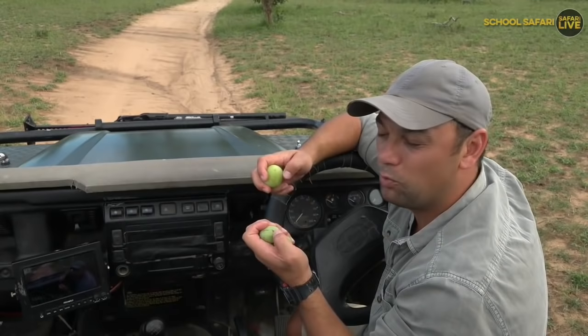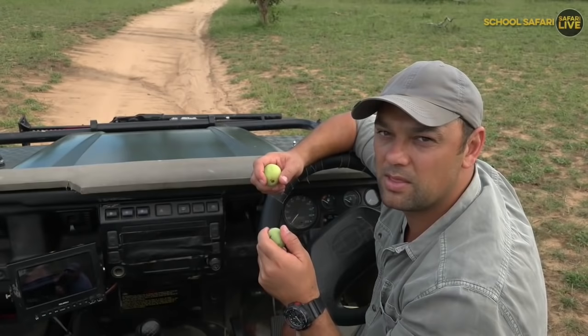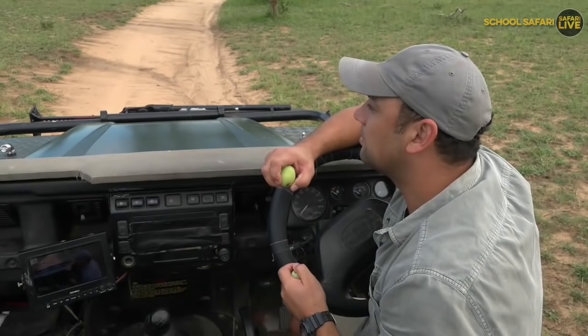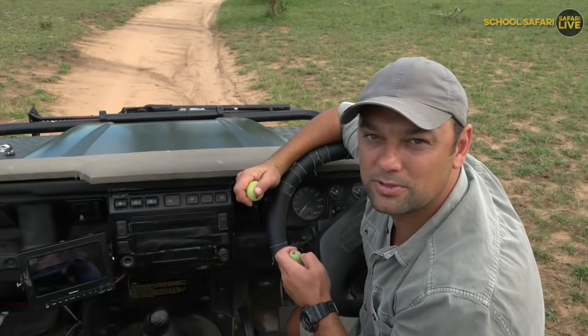Just remember, don't eat anything in the bush unless somebody has told you exactly what it is and that it is safe to eat, because we do have some poisonous fruit and plants out here. Okay, I'm going to see where those elephants have gone. I think they've moved off, but Tristan has got a beautiful antelope he wants to show you.